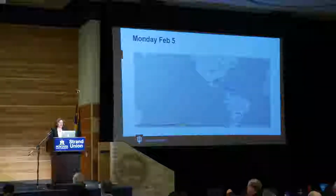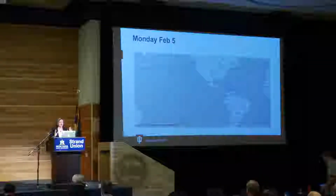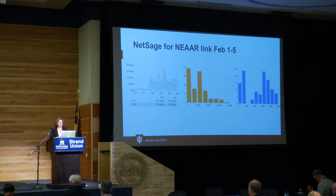So I came in one day and there was a big red line between the US and Europe, which turns out it's actually good. That means there's a lot more traffic than normal. I was like, okay, that's a bit odd. What's going on here? Maybe somebody's running some tests. Maybe there's an experiment. No one's mentioned anything to me. So we looked farther down the page, and I asked it to show me the last 5 days of data. This is part of the portal. You can set a time frame on it.